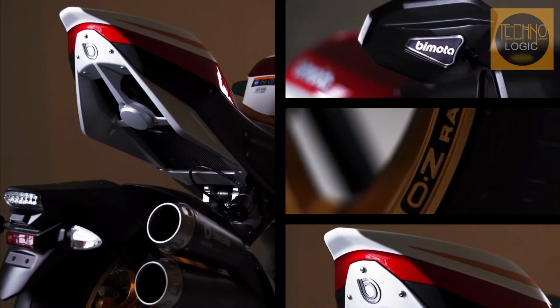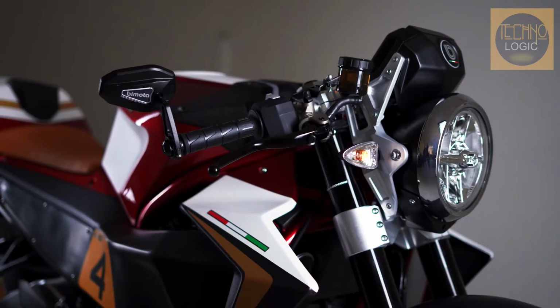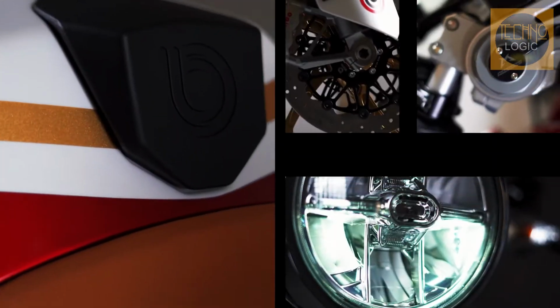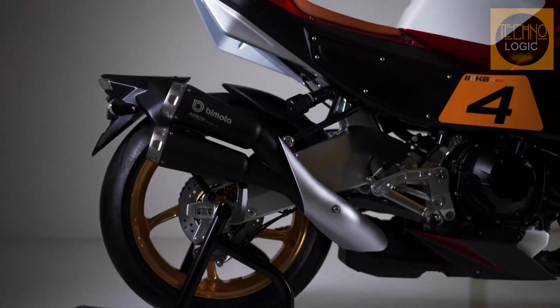Italian brand Bimota has been grabbing its fair share of headlines in the last couple of years. From the news that the two firms were joining forces, to the bonkers TCH2, and now KB4 and KB4CR, it seems like pretty much everything the company does is a big news story.